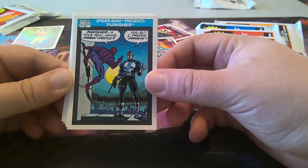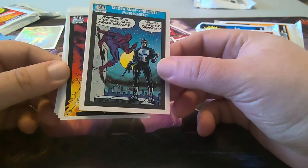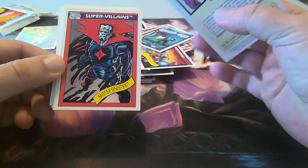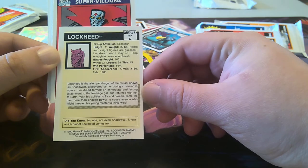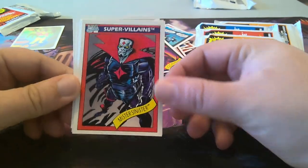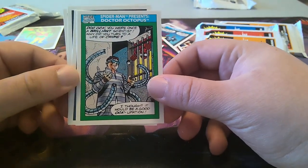Punisher, is your real name Frank Castle? Yes, but I prefer Francis. Of course he does. Lockheed is a dragon of some sort. He's a superhero. I'm not familiar with Lockheed. Lockheed is from the group Excalibur. Oh, it's tied to Shadowcat. Mr. Sinister, I remember him from the X-Men morning cartoon back when I was a young kid. Dr. Octopus, Spider-Man Presents.